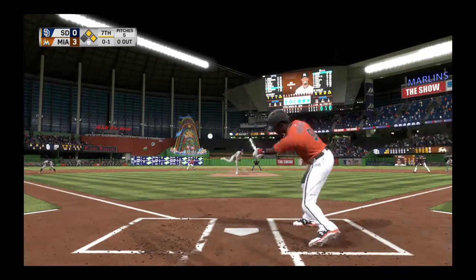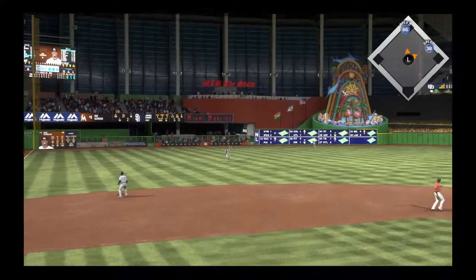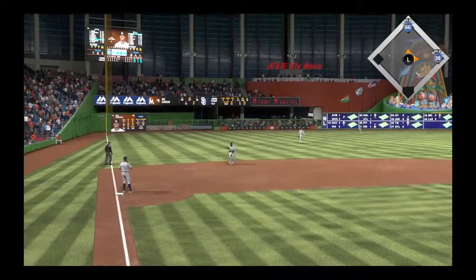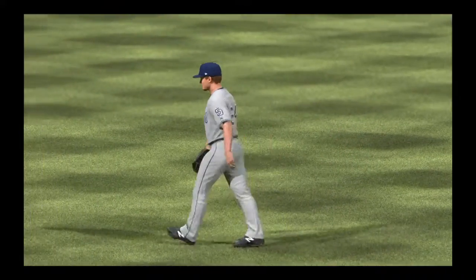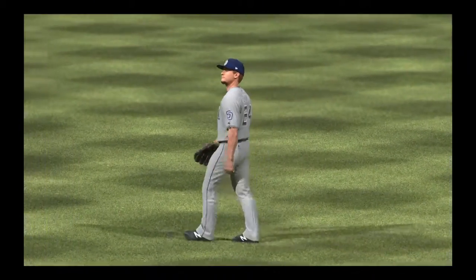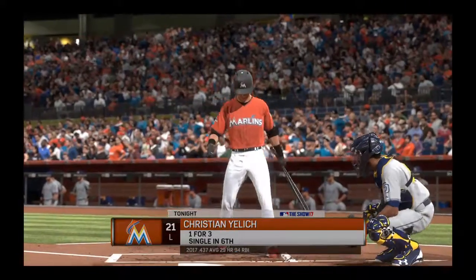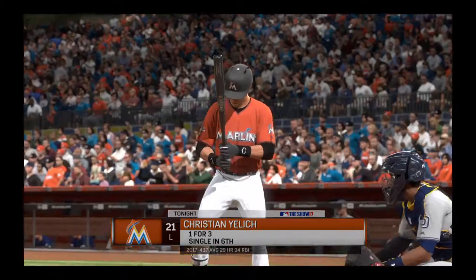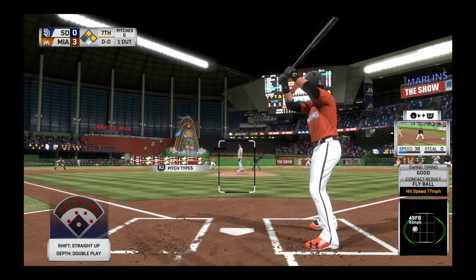The 0-1, and that's lifted the other way out to left. Dickerson has it in his tracks, looks it into his glove, and there's one gone. The left fielder, number 21, Christian Yelich. Digging in and looking for more, Christian Yelich. Previous history with Jared Kozart, a 3-for-7 line.